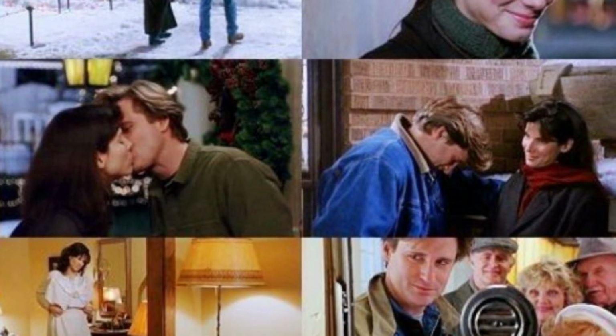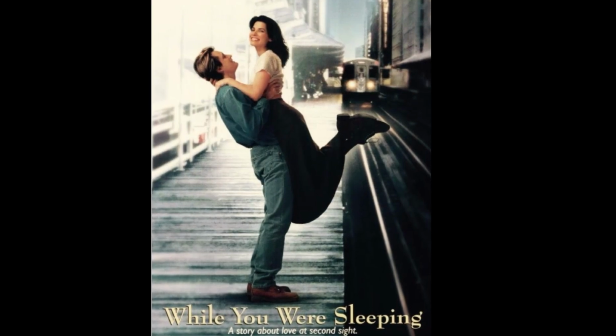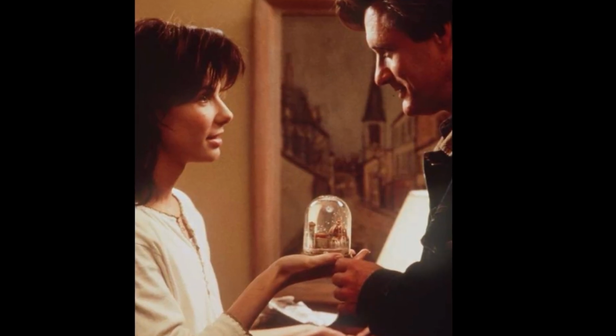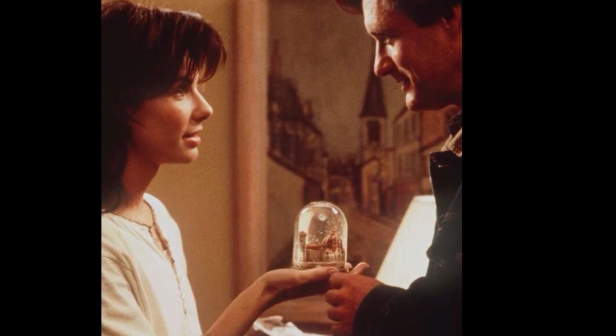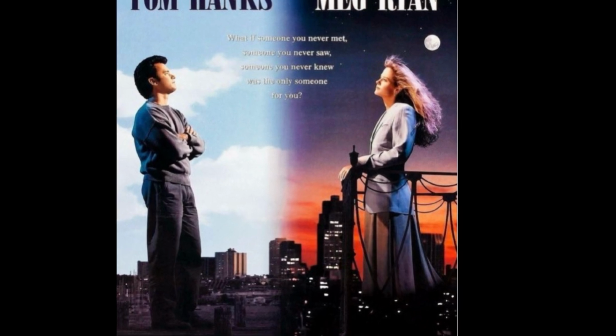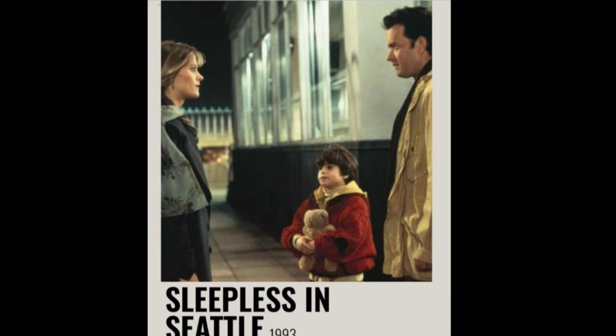While You Were Sleeping, there's nothing really in there except the coat, but when I saw that jacket, it was that coat pattern. It was the first thing I thought of. But I do like snow globes. Sleepless in Seattle. I'm really not sure why I included that one, but I do love New York City.